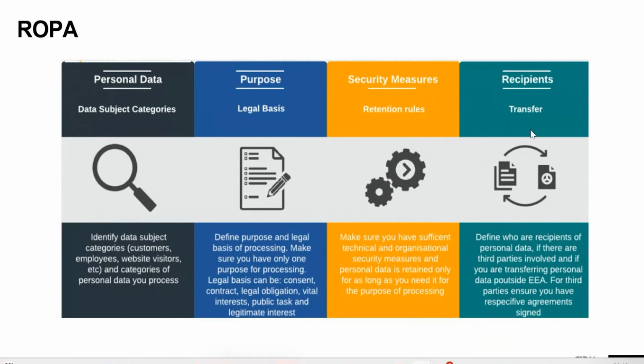And what are the security measures that are applied for the data? We need to come up with the retention period. There are some specific legal principles which are established in every data privacy law. We call it the storage limitation principle, where we need to have a specific retention period, right? The retention period is arrived at from different factors. It could be from the legal and regulatory requirement, it could be from the purpose of processing, right? Based on that, we need to clearly define the retention period.